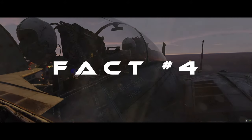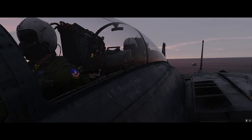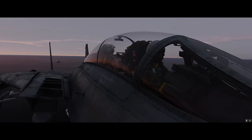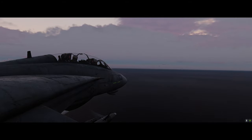Fact number four, Grumman engineering. To avoid wing pivot load failures seen in some F-111s which use steel, Grumman created a massive box structure to house the Tomcat's swing wing anchor points. These were made of numerous titanium parts and welded in a vacuum to avoid contamination. The 5 electron beam welders to construct the structure cost over $1 million each.